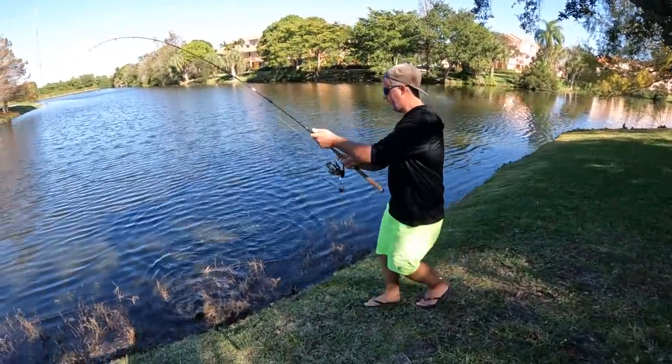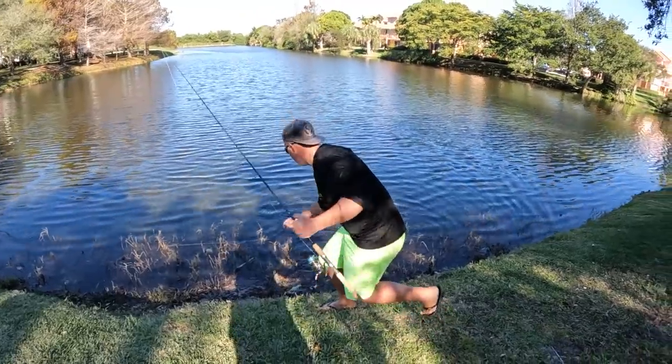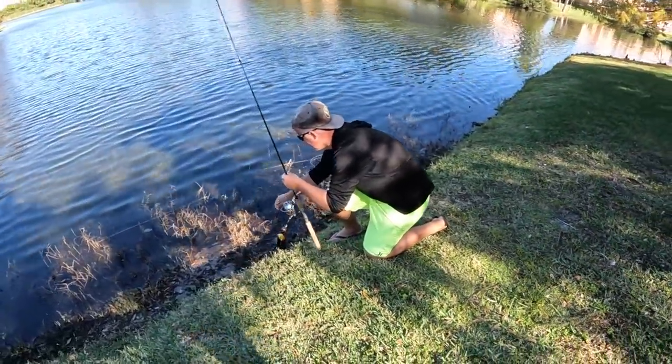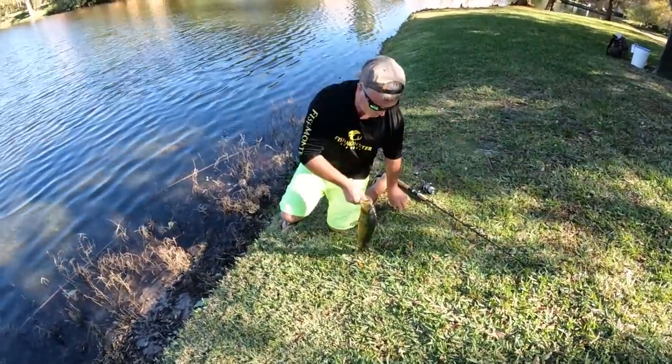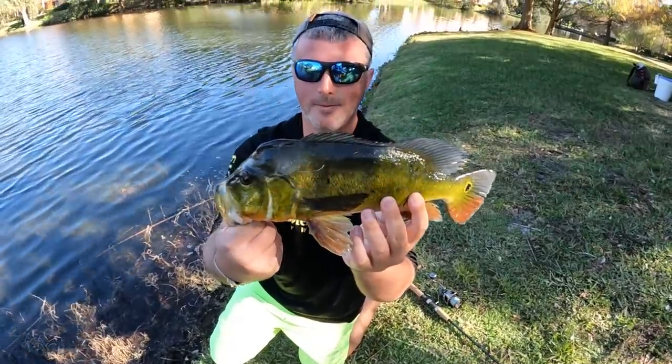All right, RJ has found him, y'all. That's what we've been after, and RJ got him a peacock. He said before we came over here, this was the spot. We don't break them off. There we go. Nice little peacock bass. There we go. Nice little pound and a half, 2 pound peacock right there. Good job, man.